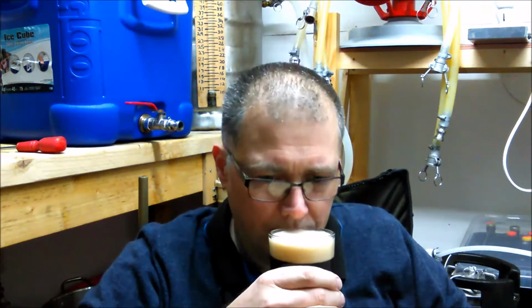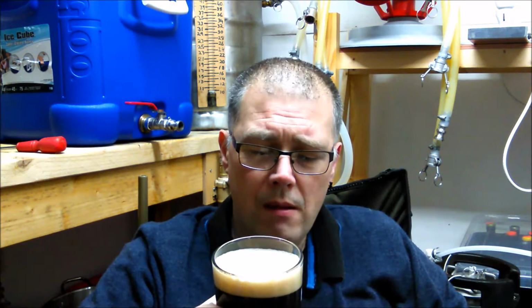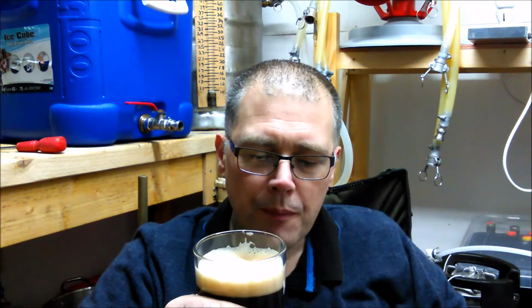But still loads of aroma even after 6 months. I suppose it should be with the amount of hops that goes in this. Just what I need after a long day. Nice and fruity.